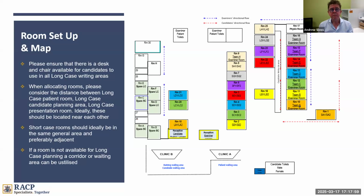A room and map setup. So clearly this keeps teams all in the same area, which is a good idea.